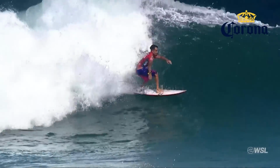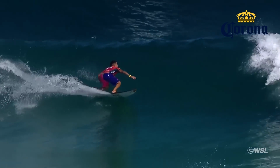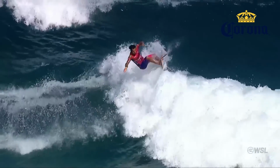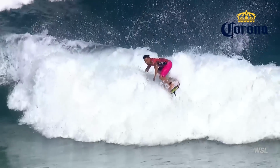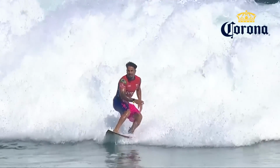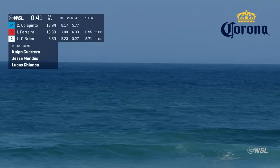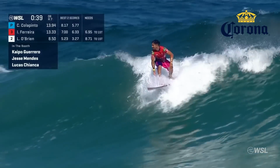Nice carve right there. The wave a little bit flat. It wasn't as critical as I was probably hoping for. Let's see what he does right here. Putting that pressure on the front foot to generate that extra speed on the end. Beautiful, clean. Riding backwards through that foam right there is so technical, so hard to do. It looks pretty dismal right now for Liam O'Brien.